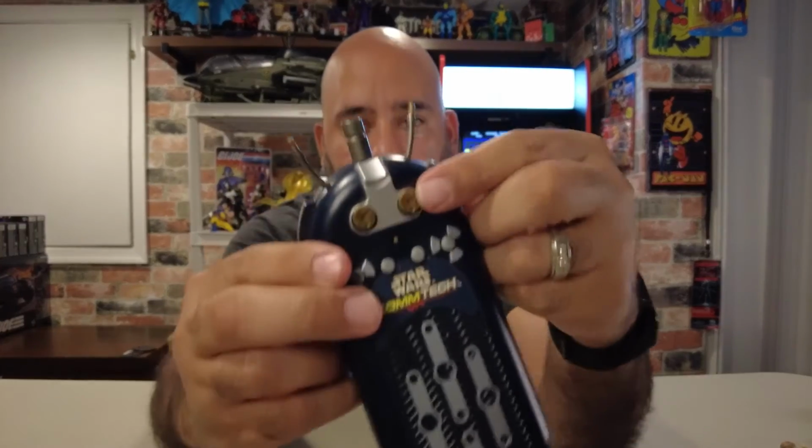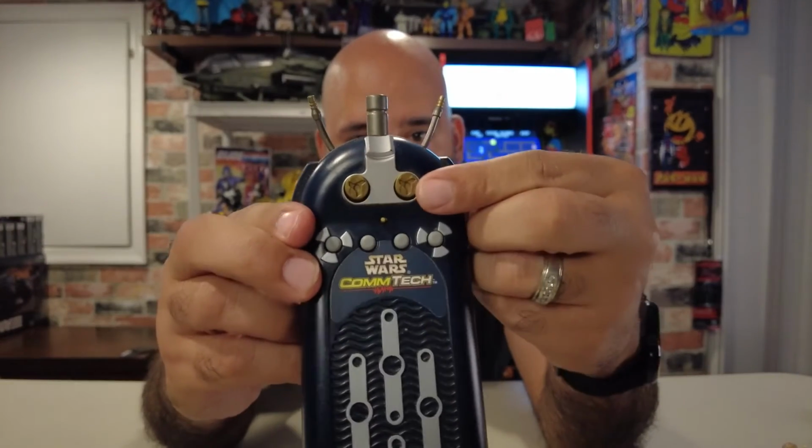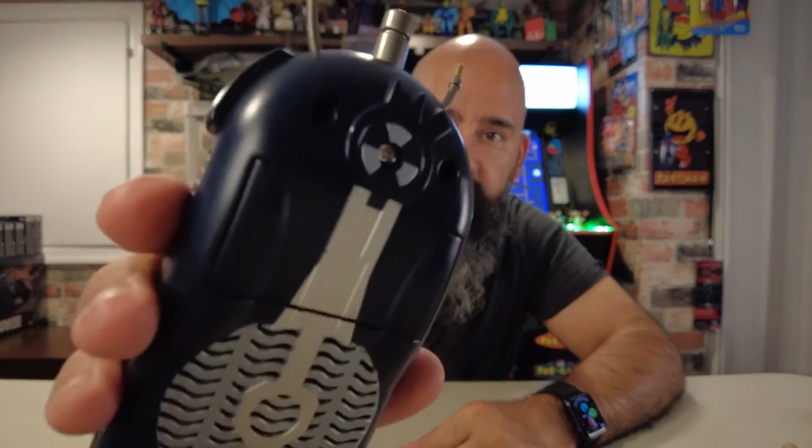And then here are the blaster effects. And I'm not sure how well that sound is coming up. Let's try the blaster effects one more time. And the lightsabers.